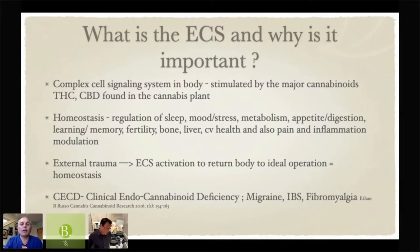What is the endocannabinoid system? It is a complex signaling system in the body and is stimulated by two of the major cannabinoids, as we call them, that are found in cannabis sativa, and that is THC, tetrahydrocannabinol, which is what makes us high, and CBD, which anybody who has any kind of interest in wellness is going to be aware of. So what does the endocannabinoid system do?